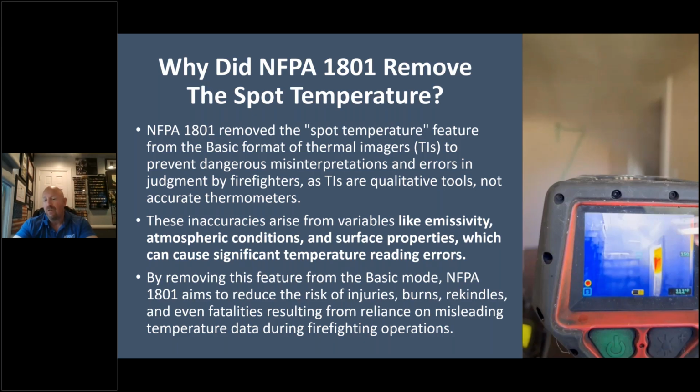But these inaccuracies in the spot temperature are due to variables such as emissivity, which is the surface itself. Is it a shinier surface? Is it a rougher surface? Atmospheric conditions such as wind, rain, relative humidity, surface properties, like what we just discussed. And standing at the wrong angle, distance, all can change it.